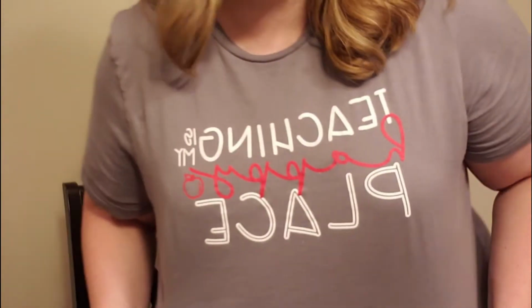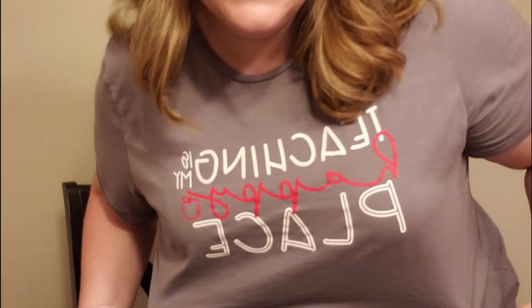And then I wanted to show you this shirt right here. Teaching is my happy place. I got this from Wright Stuffchicks, and I love this shirt. And I got the other one, and I'll have to show you in a minute because I think it's in the dryer, because I obviously couldn't wait. I just had to go get them and wear them, but I wanted to show you in the video because it's so super cute. So hold on.